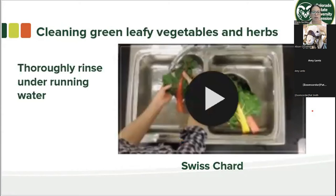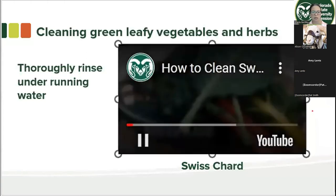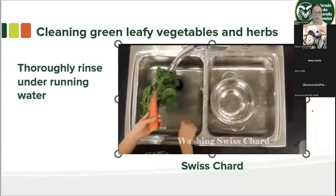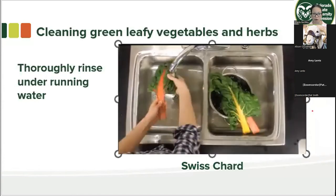Okay, so first thing we're going to talk about is cleaning green leafy vegetables and herbs. Basically, you just want to thoroughly rinse them under running water. But I have a video here. All right, so you want to wash them under running water. Make sure to wash the lower part of the stem. That part is usually full of soil since it was submerged as a plant while it was growing.